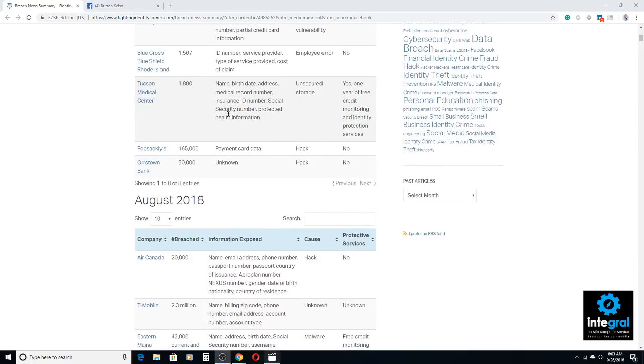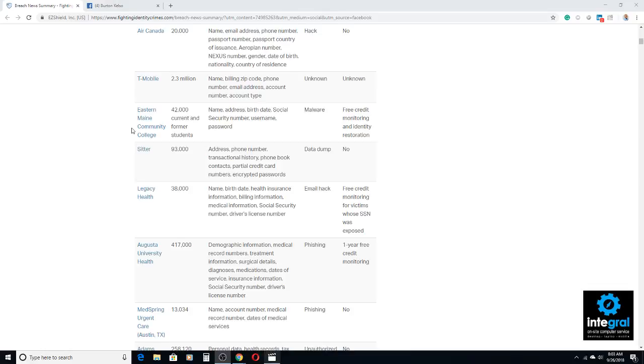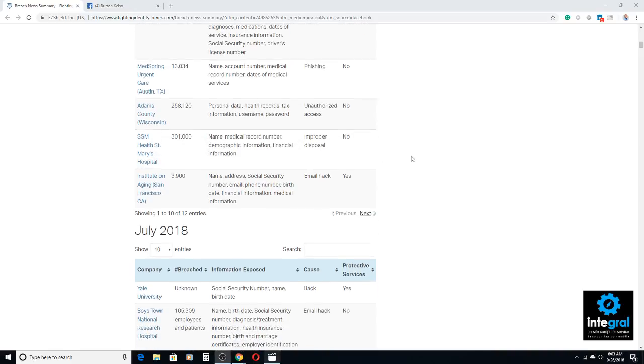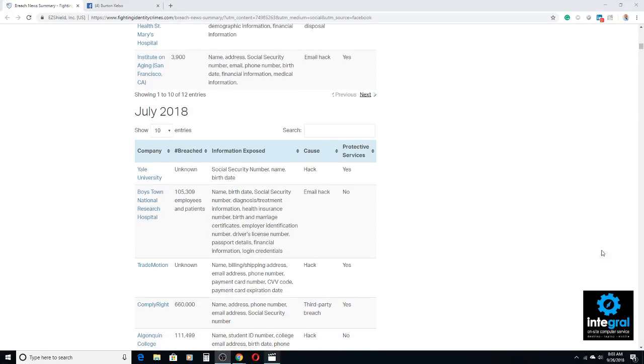As you can see, it's got it month by month, and it also lists every corporation that has suffered a data breach. I'm sure many of these you haven't seen in the news, but it's a good idea to check out this website to make sure that your information hasn't been compromised, because it's a big deal. No one wants their information stolen, right? I know that I don't. So let's switch screens again. Let me pull up the next site and we will go.